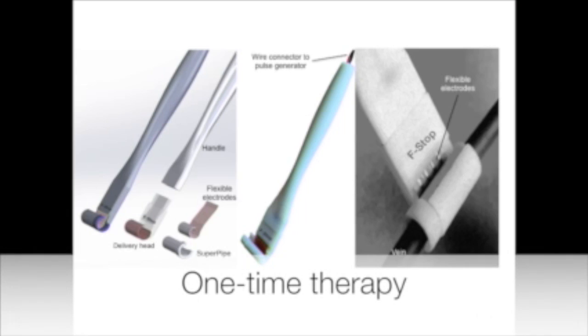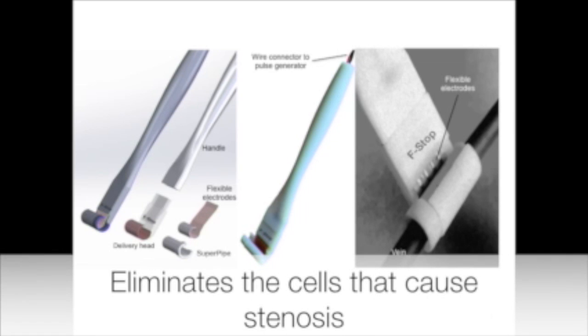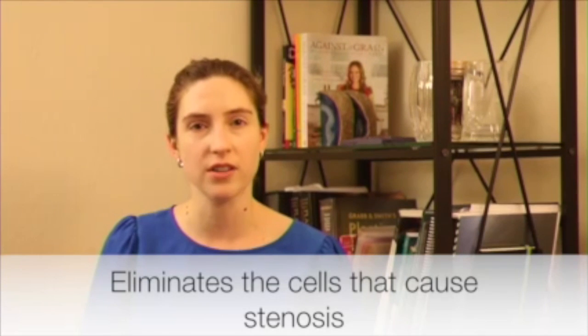Cognition Medical designed a novel therapy in order to prevent the stenosis that commonly causes failures for these hemodialysis fistulas and grafts. F-stop is a one-time therapy that's performed at the time of the creation surgery. It eliminates the cells that will later cause the stenosis.